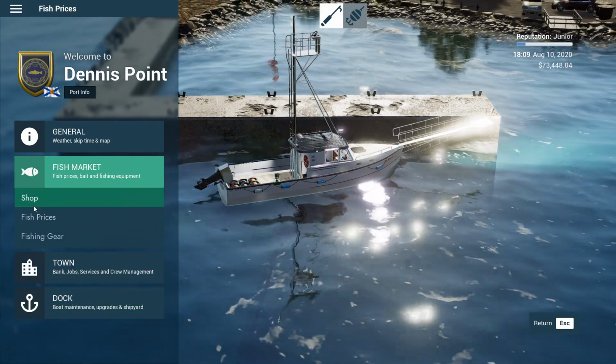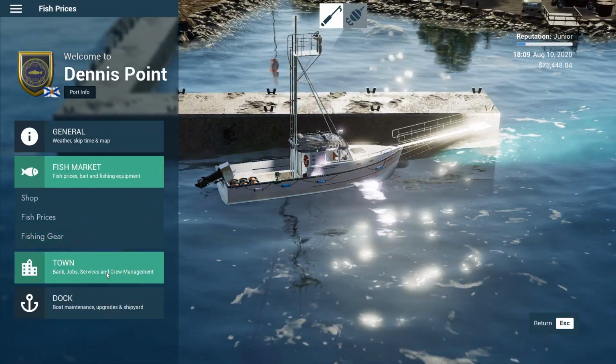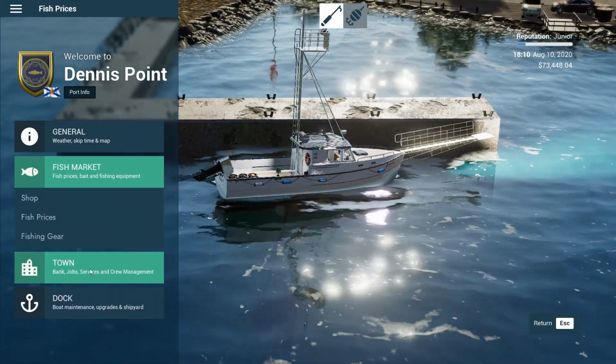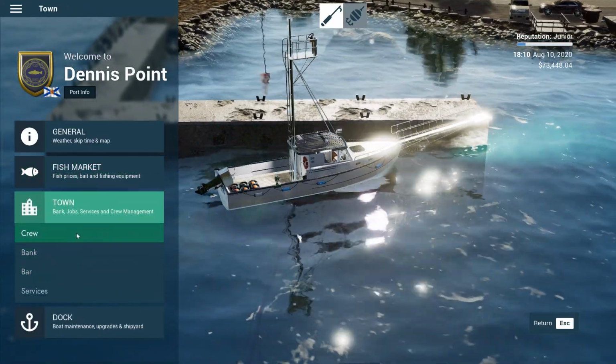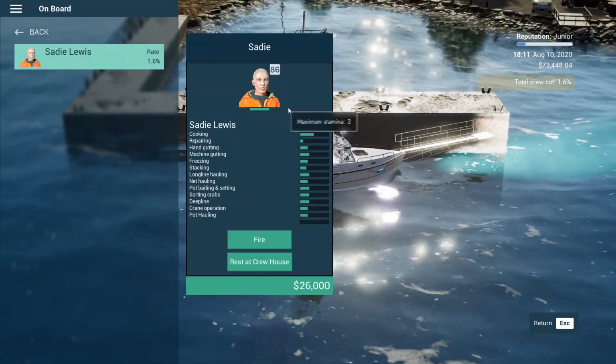I want you guys to see this procedure. I think you're going to enjoy it. It's a little bit different and it makes a lot more money than harpoon fishing, that's for sure. Now I'm going to show you the crew here. I only have one crew member.